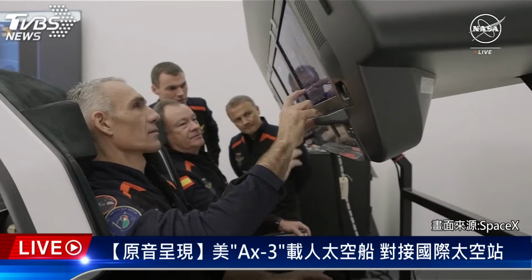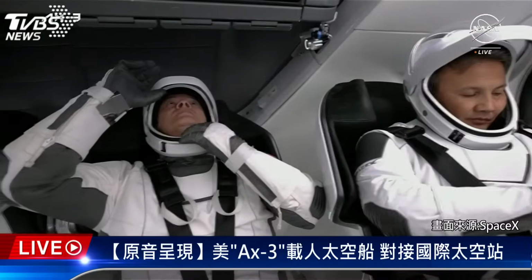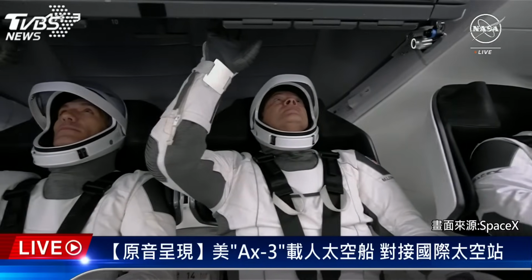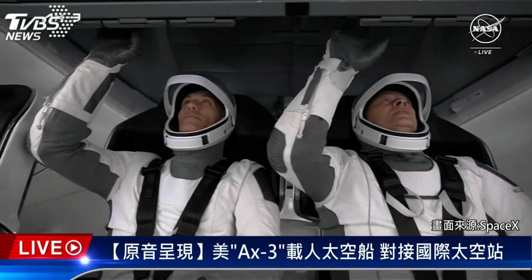So you can see here the crew training at our Hawthorne training centers to prepare for their mission. Our teams here at SpaceX spent the last several months teaching the crew about orbital mechanics, how to live in microgravity, and running simulations of full missions from inside our Dragon training vehicles like the one you see here.